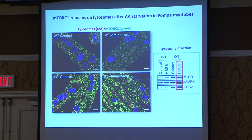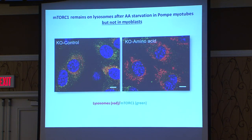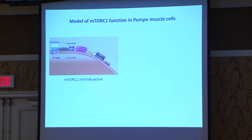And the question we asked was whether it is related to the lysosomal size. And then we did the experiment in myoblasts, which do not replicate lysosomal pathology. Myoblasts do not have enlarged lysosomes. And we found that in the myoblast, after amino acid starvation, as expected, mTOR moves away from the lysosomes, and again, you see more of a red color here. So this suggests that this unusual and very disturbed localization and activity of mTOR is linked to the enlargement of lysosomes. So here is our model.